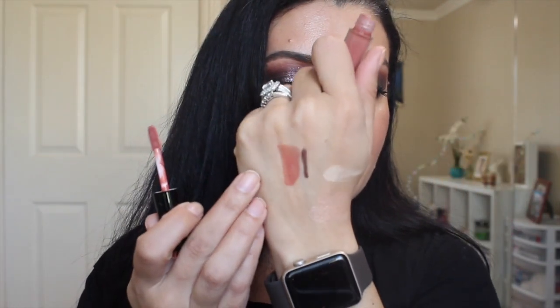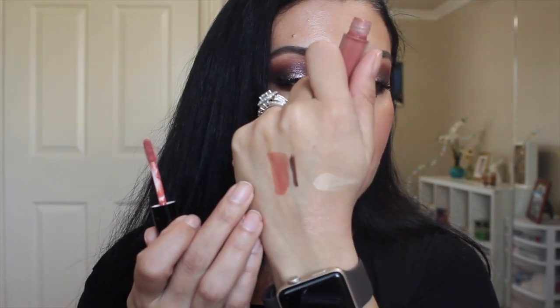I didn't swatch the liquid lipstick or the bullet lipstick. Anyway, here's the lip gloss. I can wear it alone. I can top a lipstick with it. I really enjoy it. I enjoy the formula. I enjoy the color. So I'm gonna go ahead and use it up.